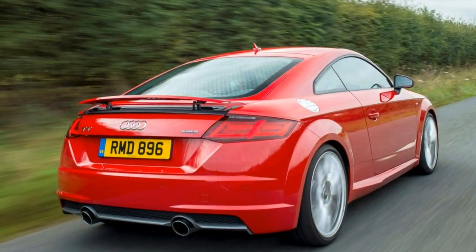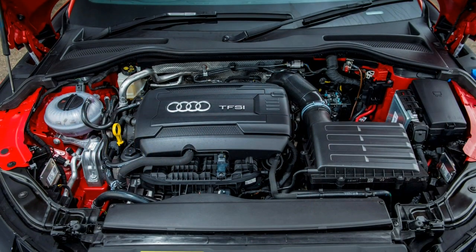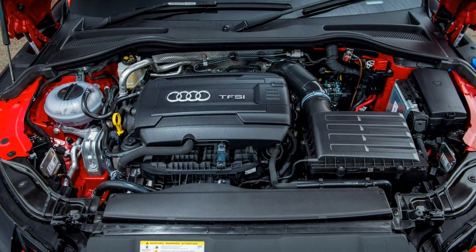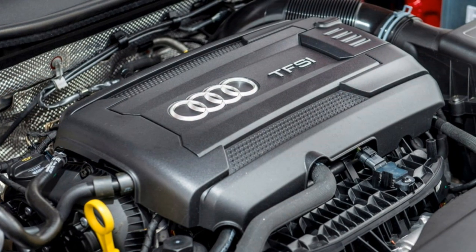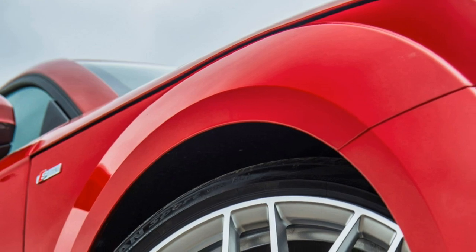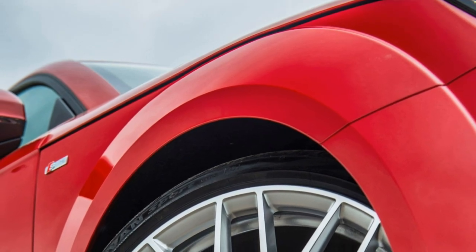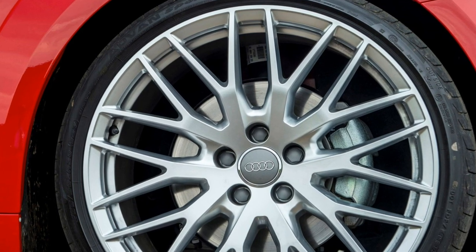Petrol range: the 2.0-litre TFSI engine kicks out a healthy 227 bhp and with front-wheel drive takes the TT from 0 to 62 miles per hour in 6.0 seconds. There's lots of torque on tap, too, 370 Nm over a broad rev range, between 1,600 and 4,300 revolutions per minute.